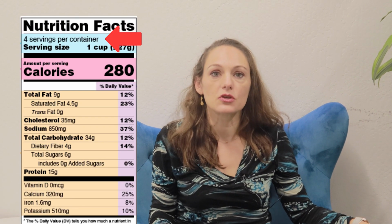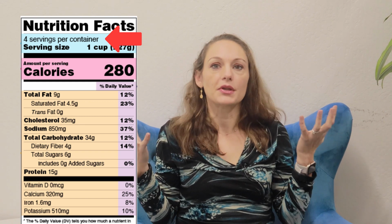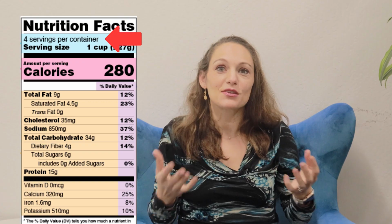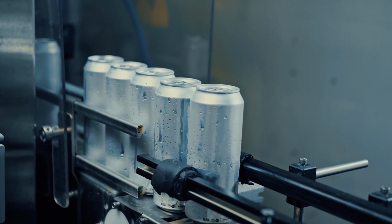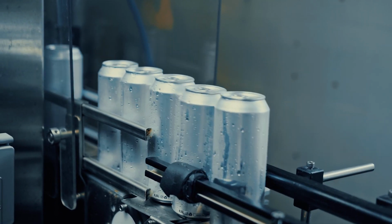First, always look at the serving size. Sometimes a serving is an entire package, but other times a serving is just half of that or less. The serving size is the portion that the manufacturer wants you to eat. It's not actually what's healthy or recommended, so be careful here.